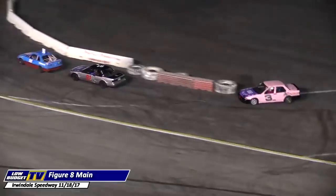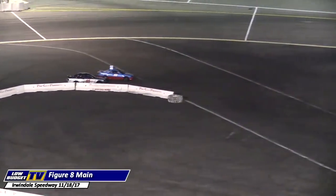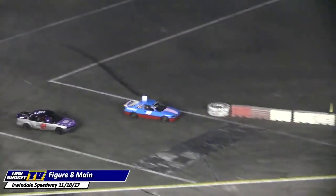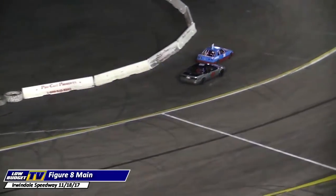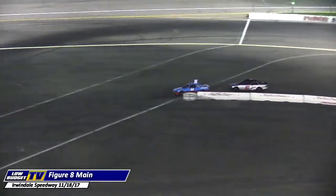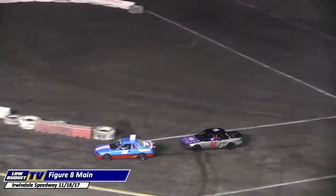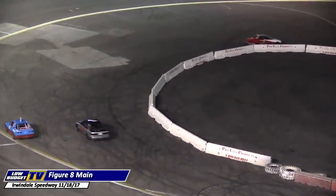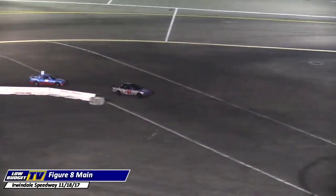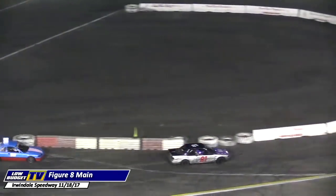Whoa, dude! That would have been a reason for bringing out the traffic helicopter. 22 complete. Howell just crosses the stripe and he's in traffic. Howell trying to get by. The 81 is battling with the 92 of Jeremy Queener. Queener lets him by. So Queener was down. Ooh, I didn't think that was going to work.